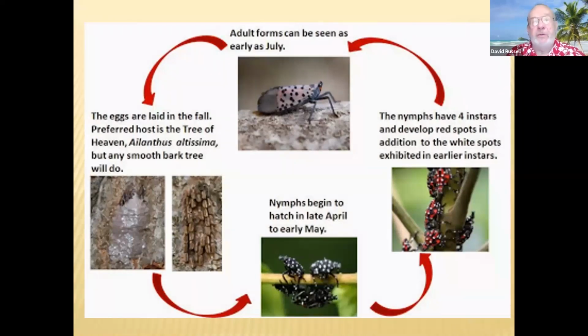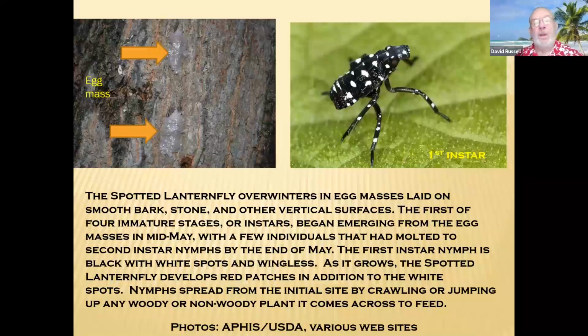The nymphs have 4 instars, or growth spurts, if you will. The first one starts out as black and white, and then as it matures into the full-grown adult, the 4th instar will be red with white spots. And this is what the first instar looks like. You see the egg masses to the left, covered with a waxy coating. They form the instars when they hatch, and late April, mid-May, they'll start feeding.